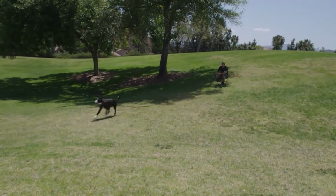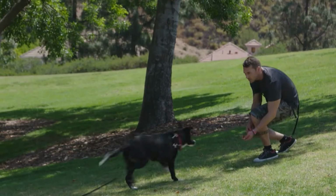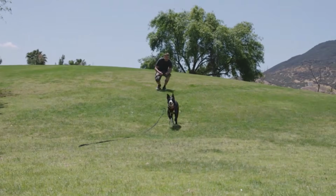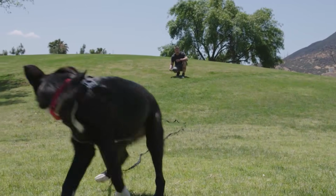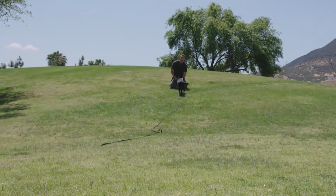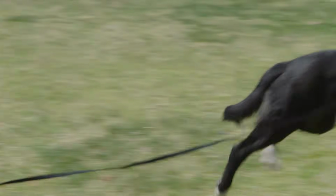Bandit, come here. But Brendon's most important tool is an open environment. Perfect, all the way. When teaching a dog off-leash training, you're doing them no justice if you're training them in a completely controlled environment. Your dog is only as trained as the distractions it's trained around. All the way. Perfect. So I let him wander around for a few seconds, and I call him on the come command. Right as I see him look at me, I click.